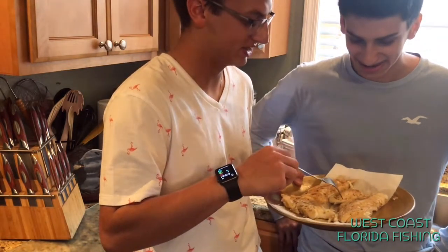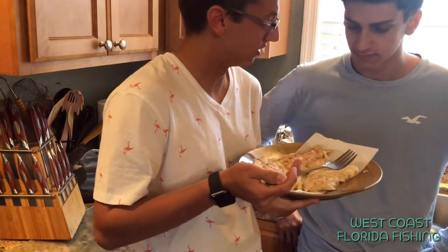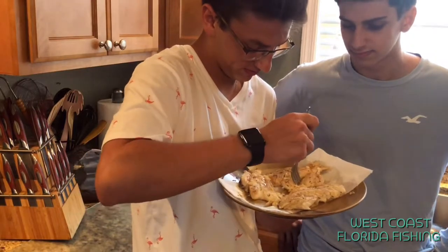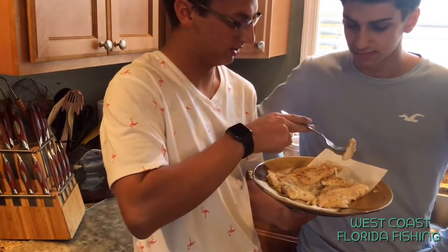I put some seafood magic in there. I got some garlic and salt. And that's pretty much the only thing I used, that and butter. You ready to go? Yeah, sure. All right. Let's see. How's that piece look? Pretty good. All right, here you go.